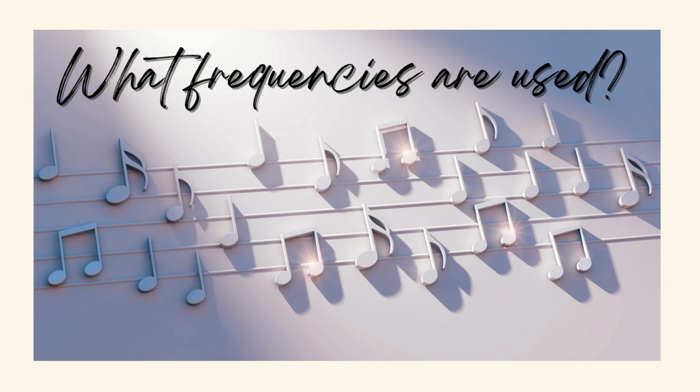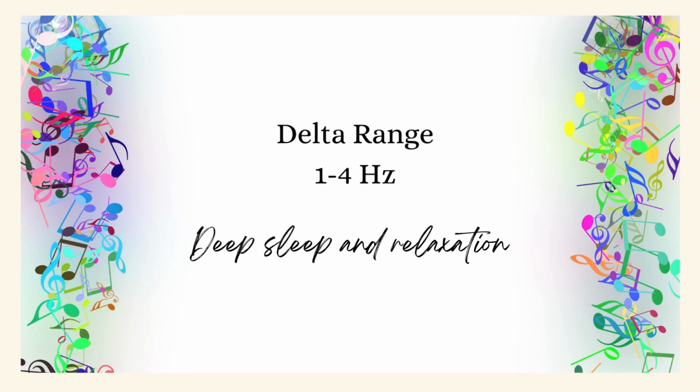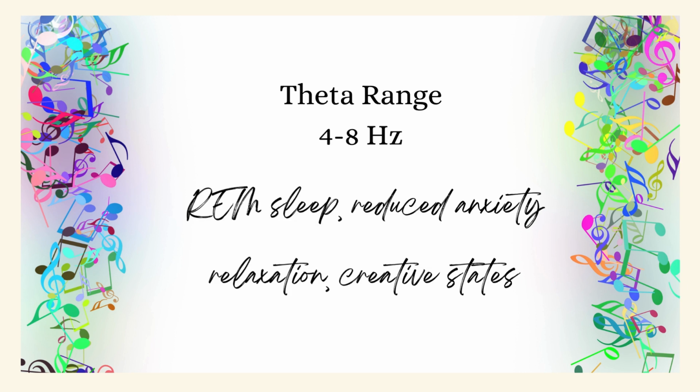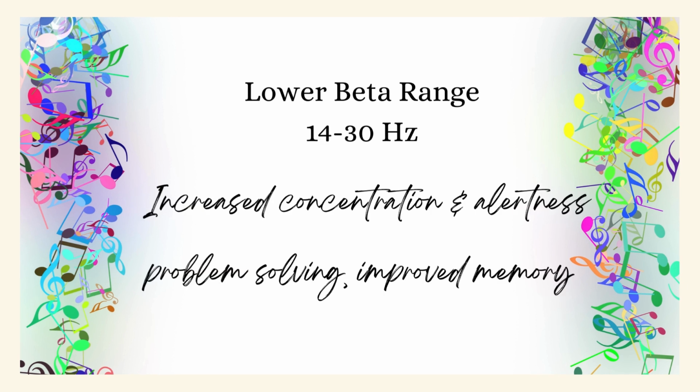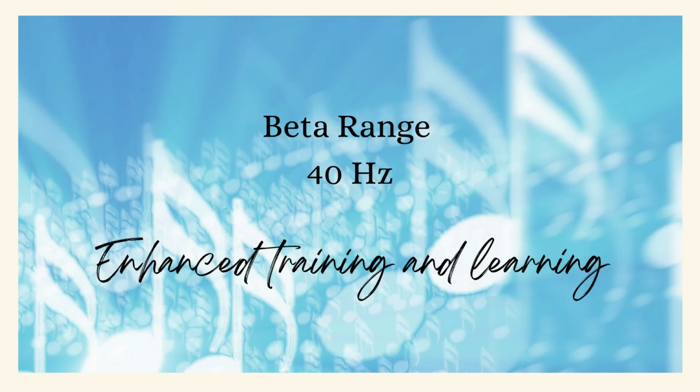So what frequencies are used? Common frequencies range from 1 to 30 Hz, with specific frequencies believed to correspond to different mental states. The delta range, or 1 to 4 Hz, invokes deep sleep and relaxation. The theta range, 4 to 8 Hz, is good for REM sleep, decreasing anxiety, relaxation, and creative states. The alpha range of 8 to 13 Hz seems to be best for relaxation, positivity, and decreasing anxiety. The lower beta range, 14 to 30 Hz, increases concentration and alertness, problem solving, and improved memory.